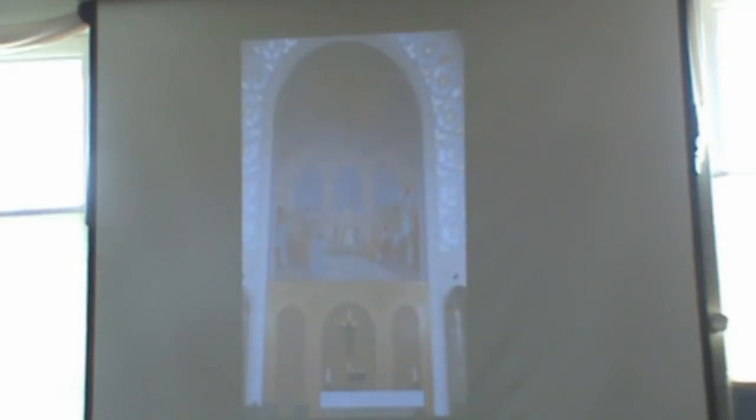And so inside there's various bits of artwork which show Jesus before the Sanhedrin under trial. It's not the screen, it's my camera, is why it's blurry.